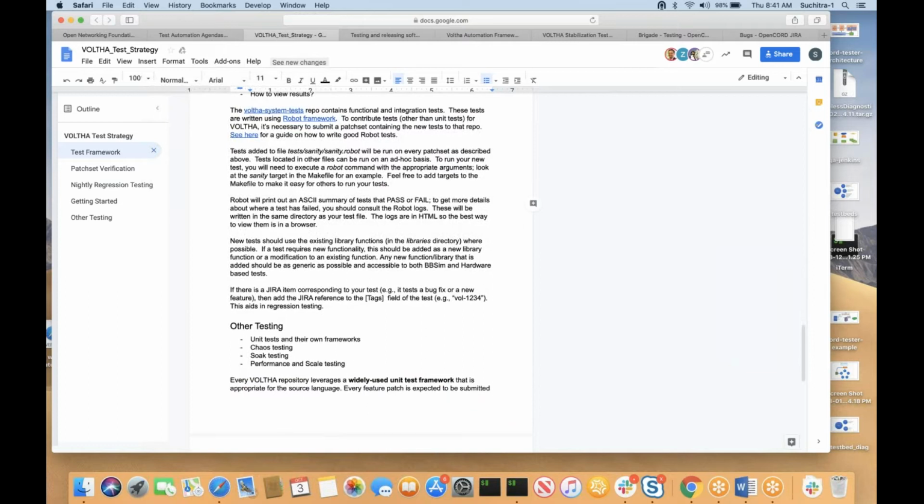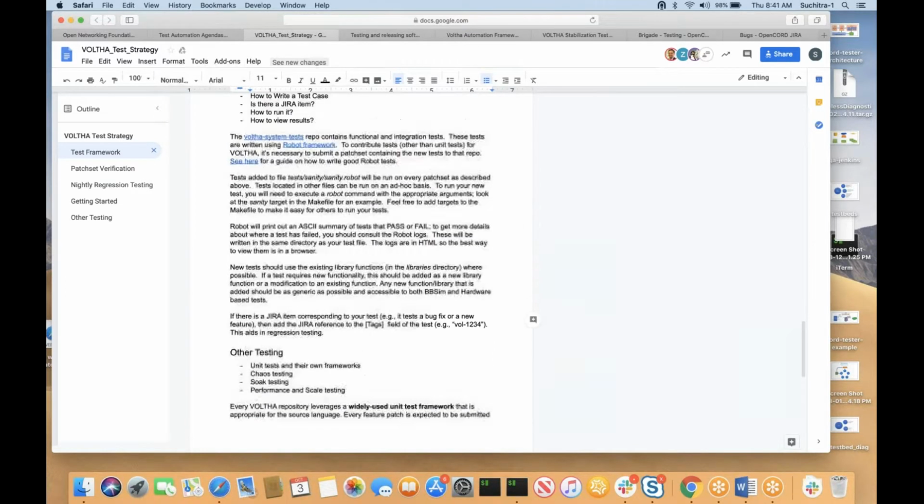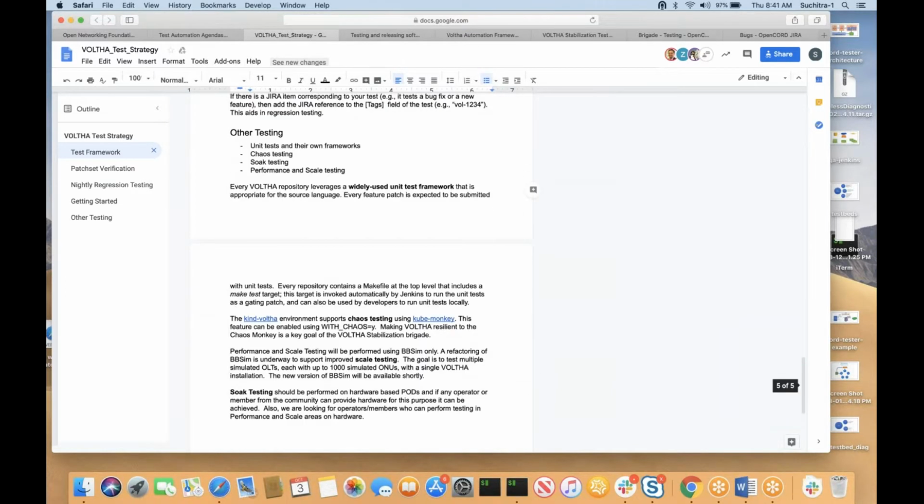So, quickly going over the other items: as we just talked about the unit tests, the next strategy would be how we perform chaos testing, soak testing, and performance and scale testing, but these are towards a later stage. The first main goal is to have the functional tests achieved as part of the stabilization testing. Once these are achieved, the next focus and target would be the performance test, and for performance tests, we would be using BBSIM.